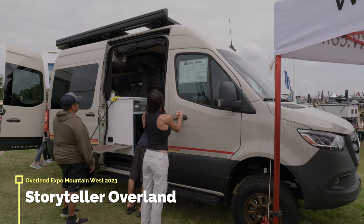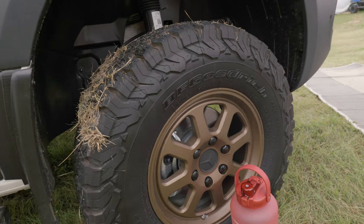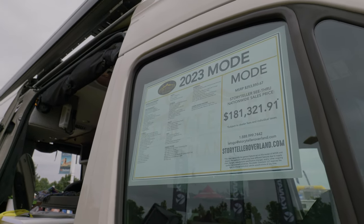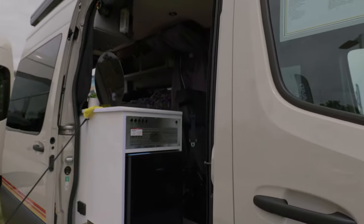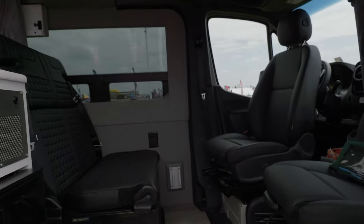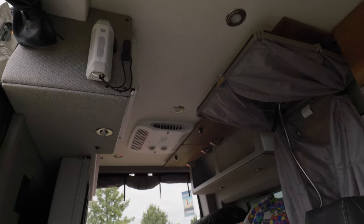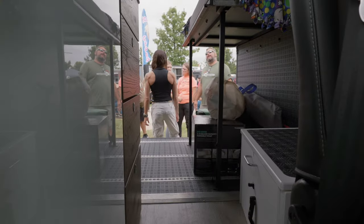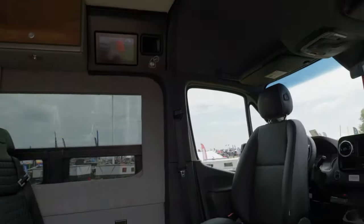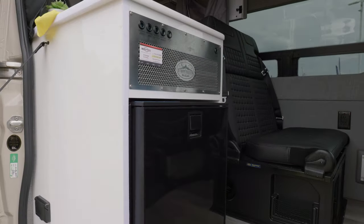If Slim Chance is too expensive for you, you can check out Storyteller's Sprinter van. I like that more than I like the camper.